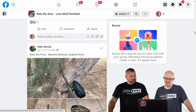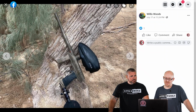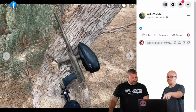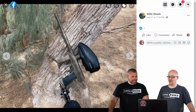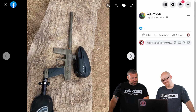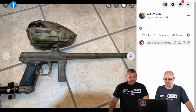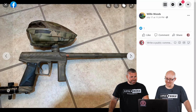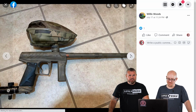Willis Woods. Willis Woods is in the woods. Look at that. Field one force. God, that's... Whoa, see? I told you, them forces are so heavy it knocked the tree down. Sideways, but there we go. That's crispy. Wow, you guys got some clean grout. Yeah, right? That does look good. Send your tile guy my way.